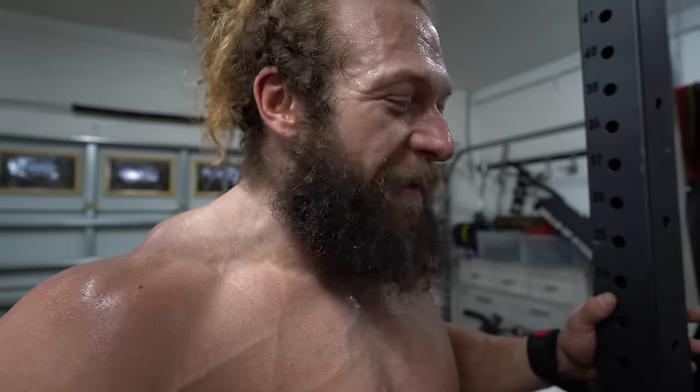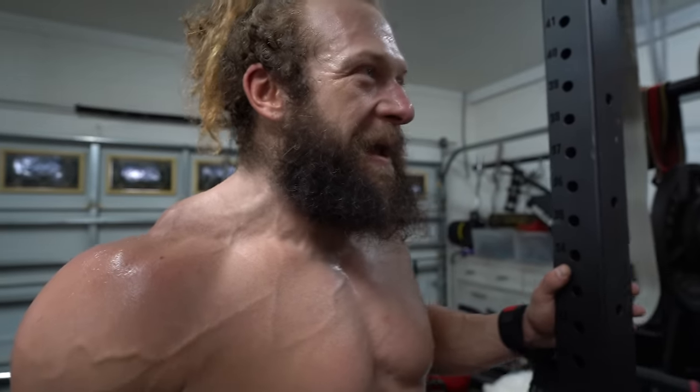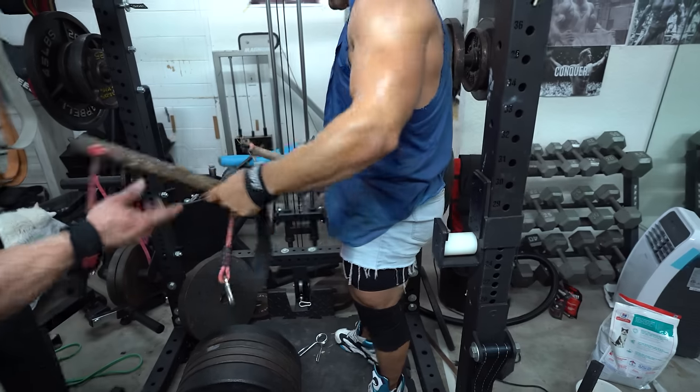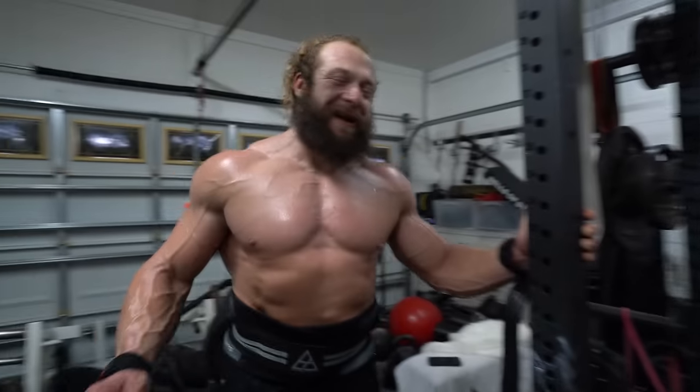I've never seen someone have rotted gym equipment. Like literally, the equipment in here is rotting. This is another level of rot. Like when this is actually rotting.